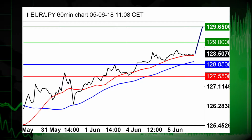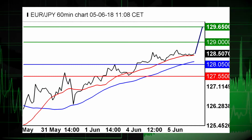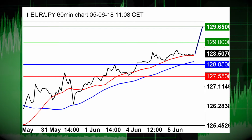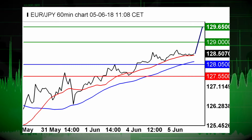Now, the euro-Japanese yen pair, that sees the bias remain bullish, and it's in focus this morning as the pair remains on the upside, supported by its rising moving averages. Long positions above 128.05 are favored, with targets at 129 and 129.65 in extension.